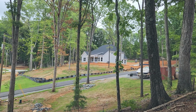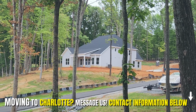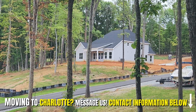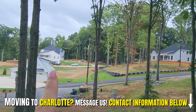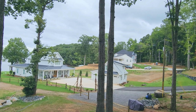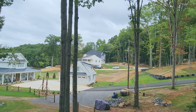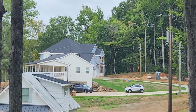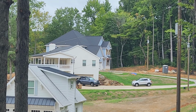Now we were talking about the other properties that are available. This one right here is also available and does still have its own dock. Now this property, in order to access your dock, you'd come right down the middle between those two houses and your dock sits right there. The other home that's available, which I will be doing another video on soon, is that house right over there, that blue one. Now that one is absolutely stunning, also has its own dock, sits on the cove, but the cool and unique thing about that one, it actually has a basement.